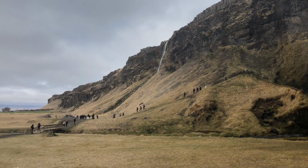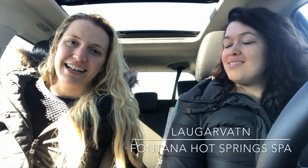So we went to a little hot springs in Laugarden that was near the Fontana, near the hostel, and it was really fun. It was like these thermal baths. It definitely changed the color of our jewelry temporarily. Yes, temporarily. Everything was freaked out. But it was awesome. It was warm water, very mineral rich.